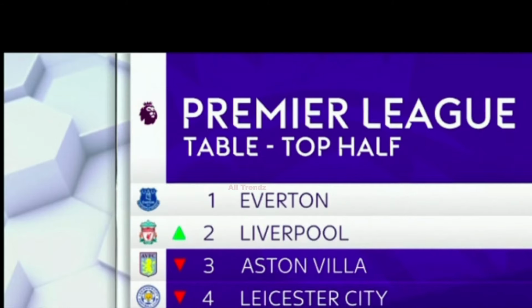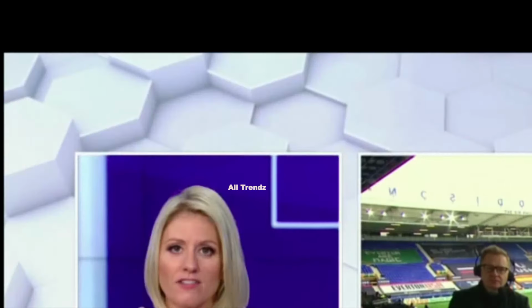Everton top of the table, played 5, 13 points, undefeated. Liverpool in second, Villa and Leicester making up that top 4 with games in hand. Right, they're almost ready to get in their cars and take their trip to Manchester, but for some post-match thoughts, let's head back to Lee Dixon and Arlo White.